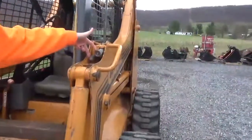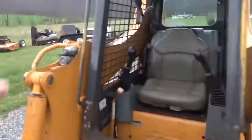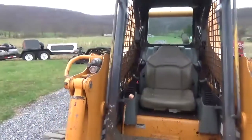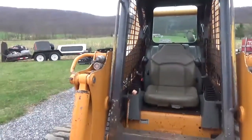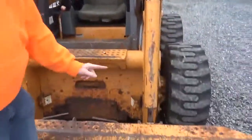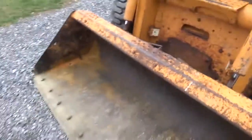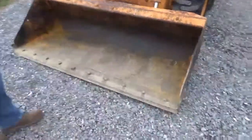Auxiliary standard flow over here. There is an attachment control plug there. And then over here, you're going to have your high flow, okay? Most guys will never use that. If you're going to run a stump grinder or any type of high flow, brush cutter, anything like that, milling machine, that's set up for that. So, standard two-pin skid loader quick touch, works well. Everything's been greased. Bucket's in decent shape. Not brand new, but does have a bolt on edge, and it is a factory Case bucket.